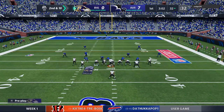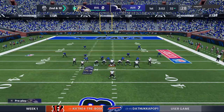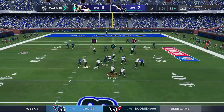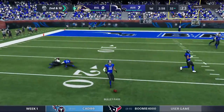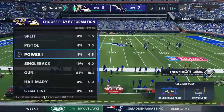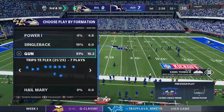Here's 2nd and 10 now from about the 32. His throw's going to be incomplete. Marquise Brown was the intended target. And it'll bring up 3rd down. So back-to-back incompletions. 3rd down here in 10, but you're still in field goal range.